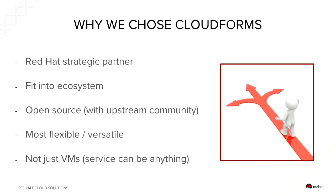And in the end, we did choose CloudForms over the other product. Red Hat's a very strategic partner of ours. They listen to our feedback and feature requests and are very good at communicating with us on those. And it fit into our ecosystem really well. Again, we have Satellite and are a big Linux customer, so we liked the feature integration plans.